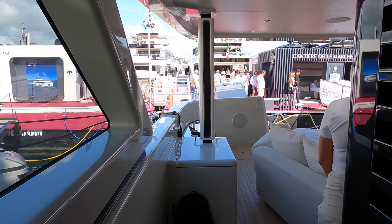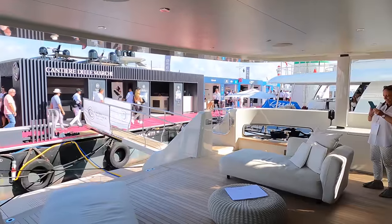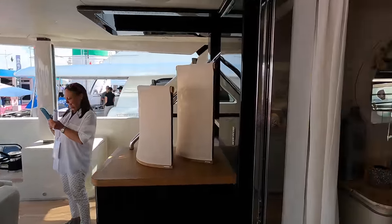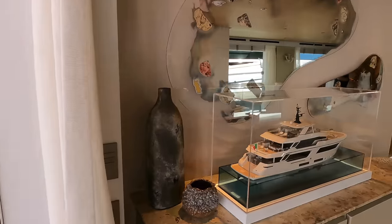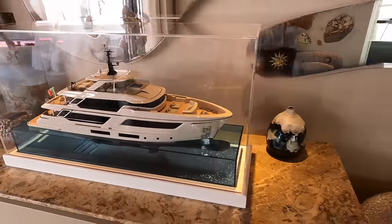As you stroll down these generously proportioned side decks, you immediately notice the flawless craftsmanship on this boat. And when you enter the cockpit, it becomes evident how well equipped Stellamar is for hosting the owner and their guests. When you enter the saloon, the yacht model is an excellent reference for her dimensions.